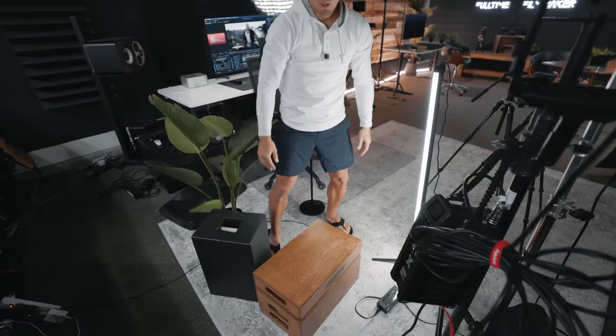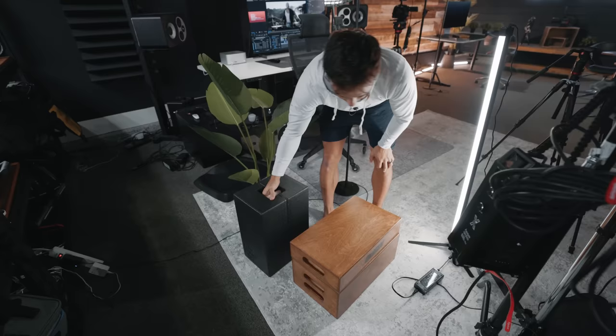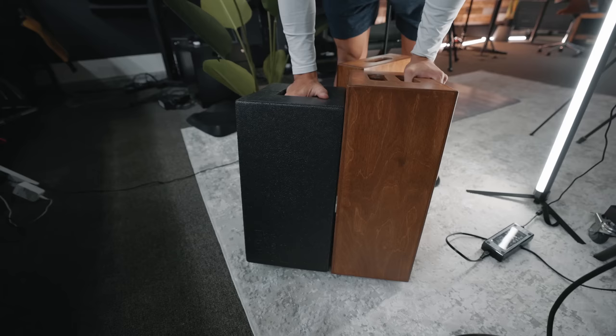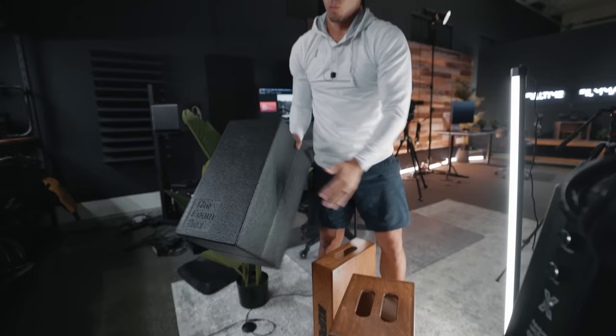Now this guy is quite a bit cheaper and it's made out of foam and it's called the foam box. It's got a little handle here, but it's the same idea, just a box. The complaint I saw about this online is that it's not the same size as a traditional Apple box. They were wondering, why wouldn't you guys just make it the same size as an Apple box? Because then if you needed to use an Apple box with one of these, you could use them together and have it even, but they didn't make it the same size. So that's the only complaint I've seen about that. Otherwise, really good cheap option for an Apple box to use to prop up stuff.